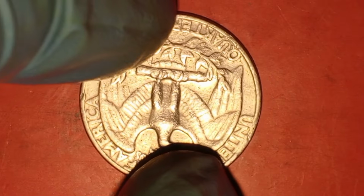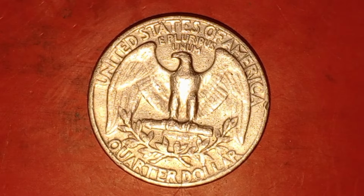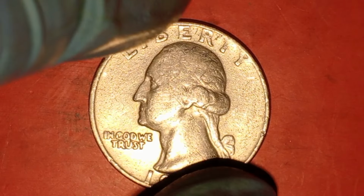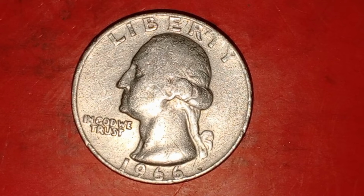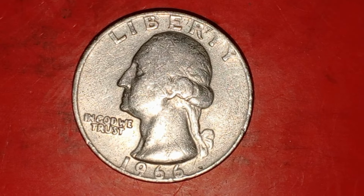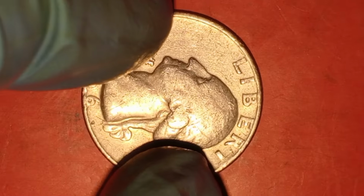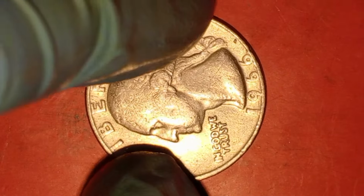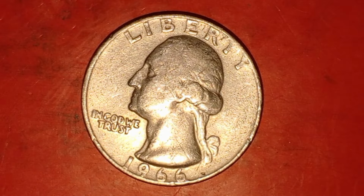So, how could a coin that's been in circulation for decades suddenly be worth $1.9 million? The answer lies in rare minting errors that occurred during production. Errors in coin production happen when something goes wrong during the minting process, and these mistakes can create one-of-a-kind coins. These errors are highly sought after by collectors, and some of them can make a 1966 Washington quarter worth far more than its face value. Here are some of the key types of errors that make the 1966 Washington quarter worth so much.